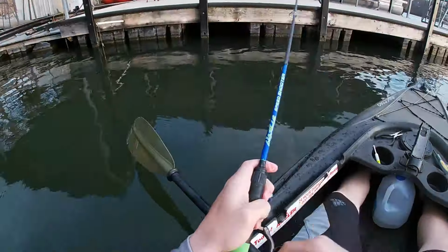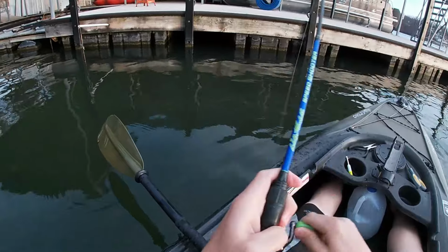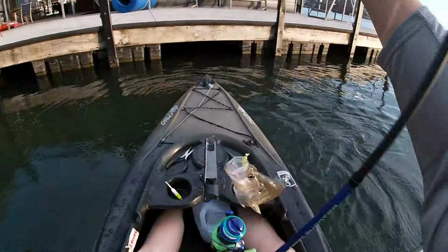Right on right away. There he is. Not slacking that line. That's a tinker right there. That's a nice crappie.